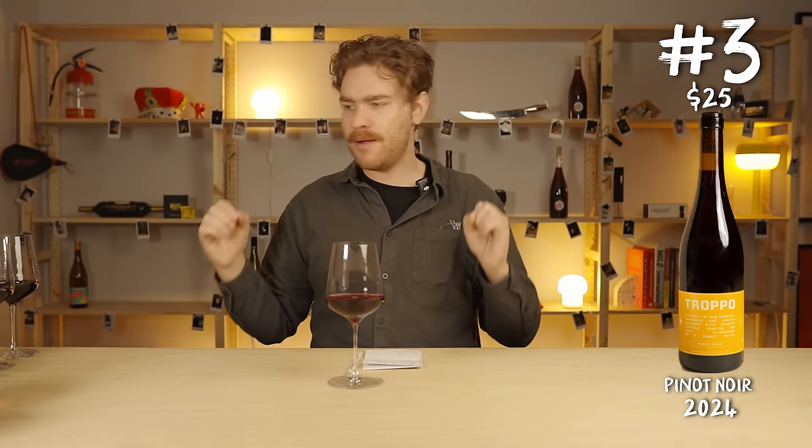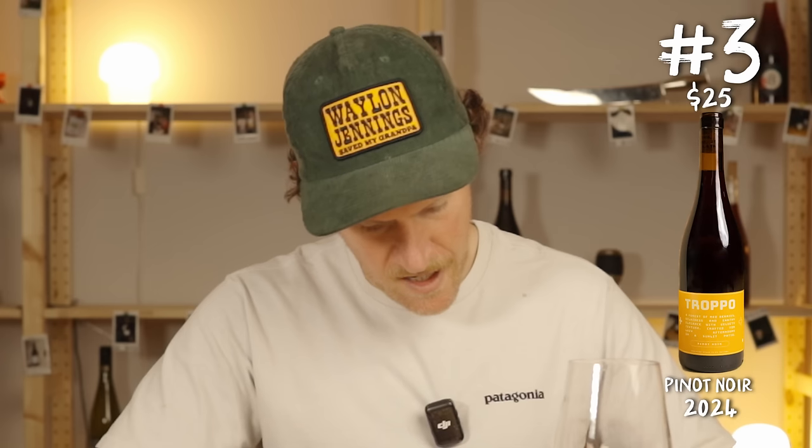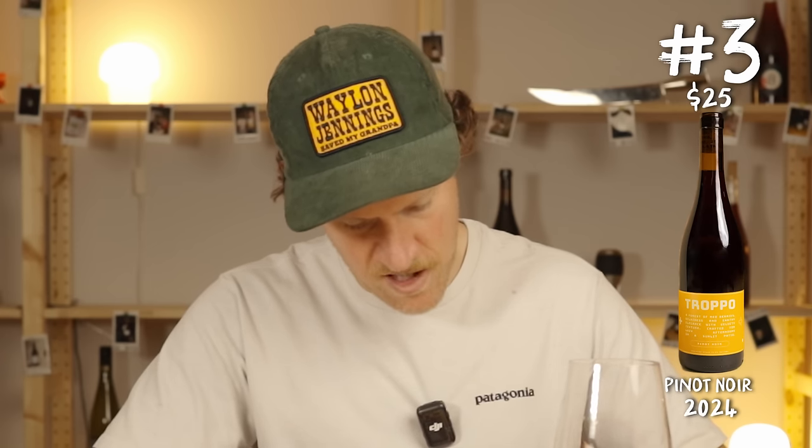Playful, it's bright, it's chillable, it's good. Raspberry, fresh cherry, easy drinking. I'd happily slam buckets of this. I don't think it's a great standout out of this world crazy Gamay, but it's pretty good. I'd pay $38 a bottle for it and I would buy six bottles.